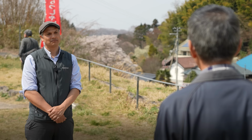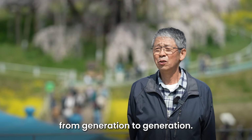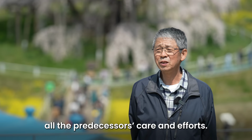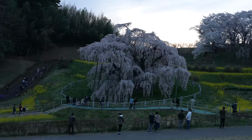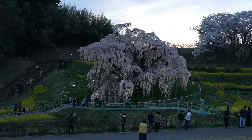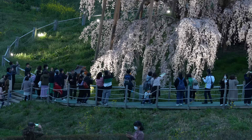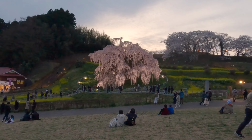I asked Ishiguro-san what he hoped visitors like me felt when visiting the tree for the first time. The tree takes on another look at 6 p.m. when the town lights it up. People take notice, all eyes on the brightening white blossoms. As the sun sinks beyond the horizon, the dark sky makes the tree even more beautiful.